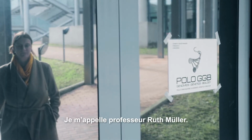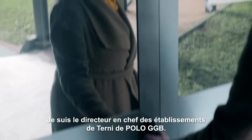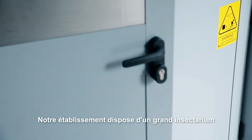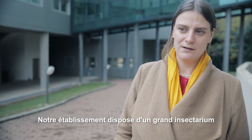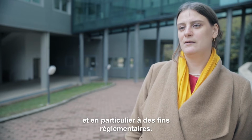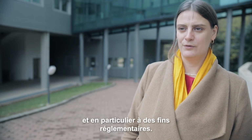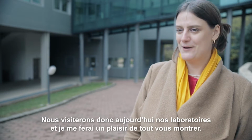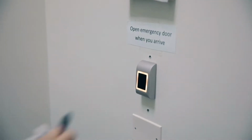My name is Professor Ruth Müller. I'm the Chief Manager of the Terni facilities of Polo GGB. Our facility has a large insectary, and here we generate a lot of data for Target Malaria and especially for regulatory purposes. So today we will visit our laboratories and I would be happy to show you everything.